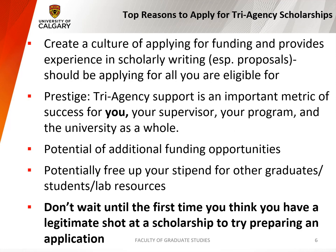So there are several reasons to apply for tri-agency scholarships. The first one is it gives you experience in terms of scholarly writing and grant proposal writing. It's prestigious. It can be an important metric of success for you, your supervisor, your program, and the university as a whole. If you do receive a CGSD award, the potential of securing additional funding opportunities greatly increases. It also potentially frees up your stipend for other graduate students and lab resources at the University of Calgary.